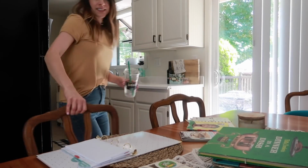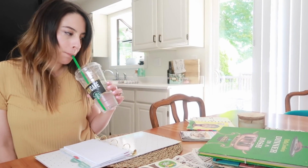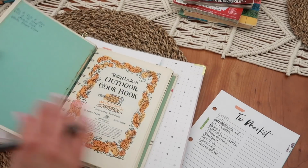After this, I actually had to take a break from meal planning because the kids and I went to the park to see Reptile Man, which the kids had so much fun. And after we got back, the kids went down for a nap, so I headed back to the table to finish out my meal planning.